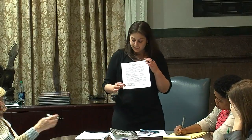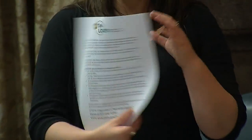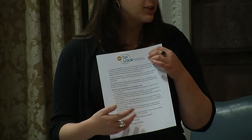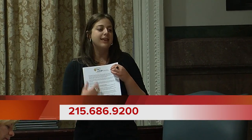So we're going to be rolling this out starting the first week of December is when we're going to begin letting folks know. We're going to be mailing out to those 80,000 or so eligible properties the materials you have in front of you. And so there's 3 pieces in here. The first is our cover letter, just as a quick overview of the program. The front side is in English. The back side we have in Spanish. And just to let you know, this is English-Spanish, but at our hotline, we've got full language line access. So folks can call 686-9200, and they can get assistance in any language they need it in.